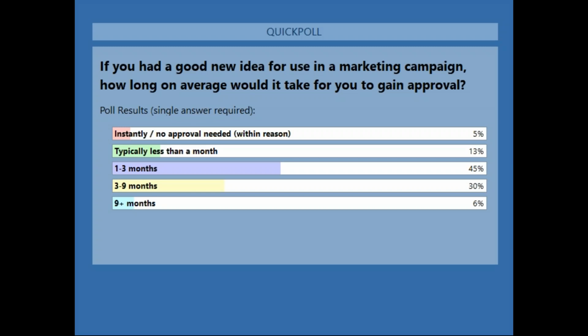Right, we have a bit of a normal distribution on this one, don't we? It's clearly heavily weighted towards the 1 to 9 month area, because that's how long it has taken for most people. And perhaps pleasantly, it's taking few of us longer than it does to have a baby, 9 months. So that's good news. But also very few people chose the instant and typically less than a month option. So we're not agile yet. I think that's probably a safe thing to say. Maybe that's not necessarily how we should be. I'm very interested to hear what comments we have on that in a moment as well.